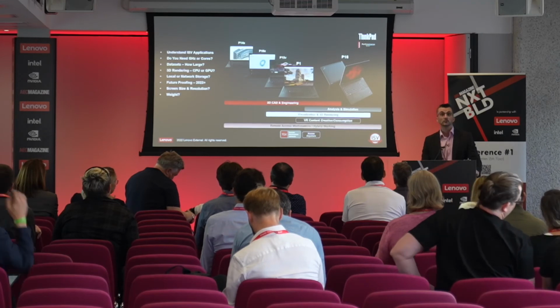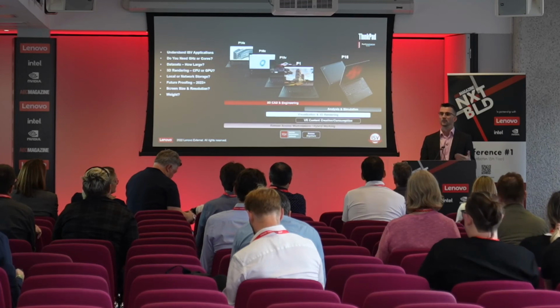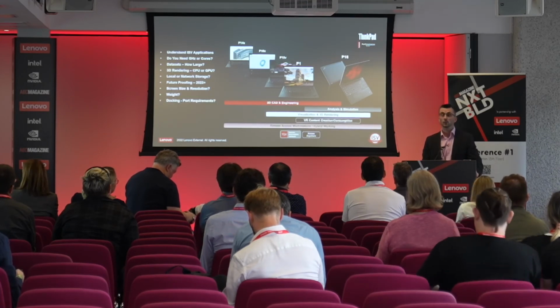Is weight important? Are you just transporting it from the office to home, or do you need to work on the go on a train or from Starbucks type thing? Docking. So all our mobile workstations can be docked. So do you need all the ports, or can you have the ports on a docking station? Battery life. I'll say want or need. Who wants all-day battery life? I would put my hand up straight away. Do I need all-day battery life?